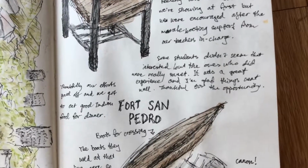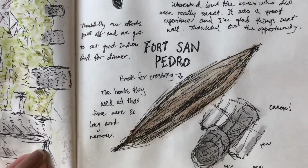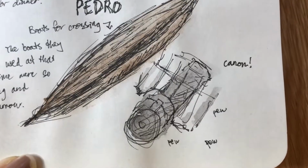Below that, Fort San Pedro. We went to Fort San Pedro on the next day, where it was really nice. We got to see this boat. I didn't even know it was a boat. I thought it was a bench because it was so thin and narrow. But yeah, apparently they used that to cross the river from the old days, which was quite shocking. And we also got to see some cannons. Like over here I put pew pew pew.